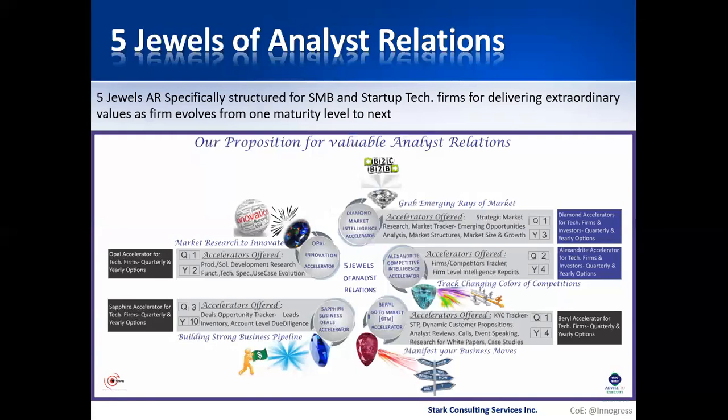Or if you want to mine the intelligence of how your competitors' solutions or products are performing in a particular industry or in a particular market segment, we can also deliver those kinds of intelligence. Again, these Alexandrite accelerators are for tech firms and investor communities, and they are also available in quarterly to yearly options. The next kind of accelerator is the Beryl go-to-market accelerator.